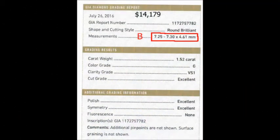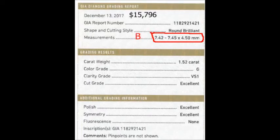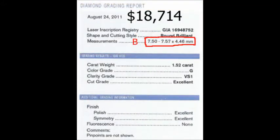Let's go back and look at the individual certificates again, and this time focus on the red letter B on the certificate. Look closely at the letter B, dealing with the measurements. The first diamond, the least expensive diamond, measures 7.25 to 7.30 in diameter. The second diamond, which is $15,796, measures 7.42 to 7.45 millimeters. And the most expensive diamond measures 7.5 to 7.57 millimeters.